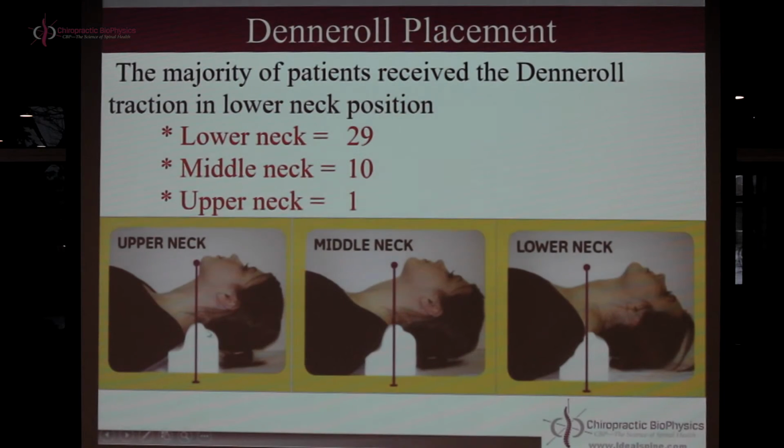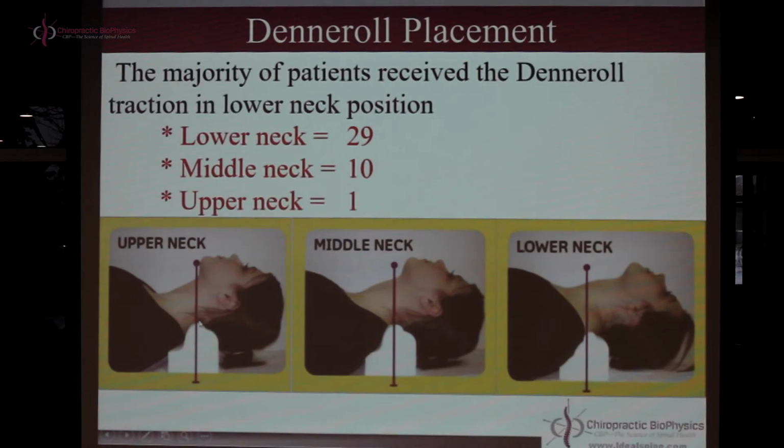Okay, so the cervical Denneroll, we have three placements. We can either place it in the low neck, in the mid neck, or the upper neck. Now, in this particular project, I believe we made a simple mistake. 1 out of 40 of the subjects, 2.5%, got the cervical Denneroll in the upper neck. The reason we put it in the upper neck is if there's an upper neck straightening. However, every subject also had anterior head translation. So when we place the Denneroll in the upper neck, you can see it also causes more anterior head translation or prevents posterior head translation from occurring.